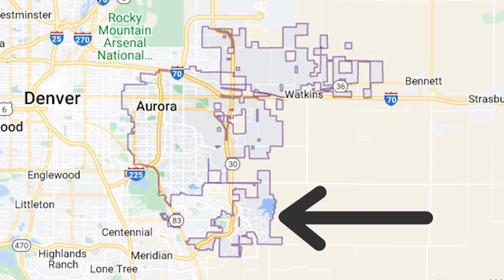You can also see on the map that Aurora really covers the whole eastern side of the state in all reality. So I want to make sure that we aren't covering too much space, because it can definitely get confusing, especially when it comes to different home values and all of that.